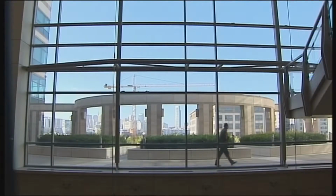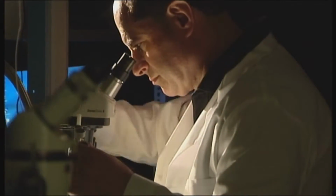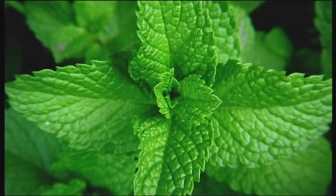The same playground where years later he employed the same technique he used to find capsaicin to identify the protein that detects cold. He used mint leaves. What makes mint leaves generate a cold sensation is one chemical in them called menthol.